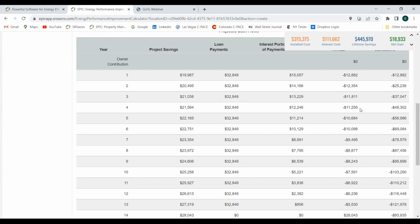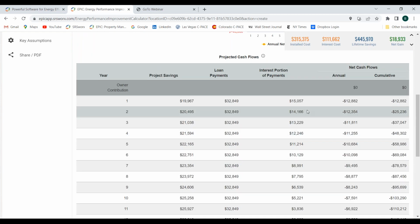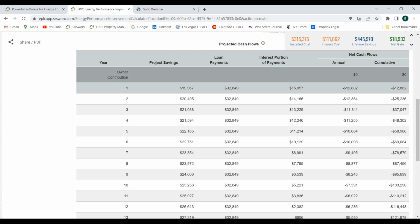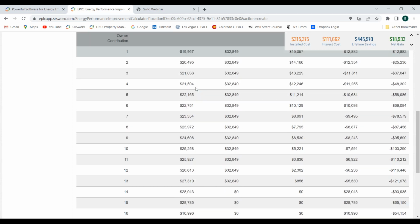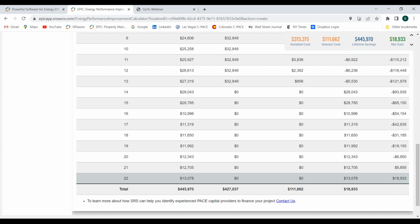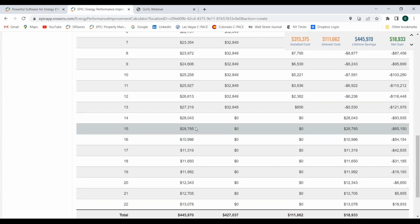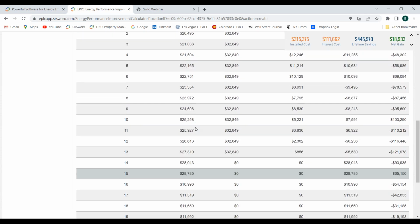And then below, which many building owners would want to better understand, is the projected cash flows. So in other words, the owner contribution or out-of-pocket expense, good news for a building owner, is 0, right? So they write a check for 0 up front. Here are the project savings estimates over the life of the equipment, whereby the space heating system is rated for 22 years. The rooftop air conditioning units are 15 years.